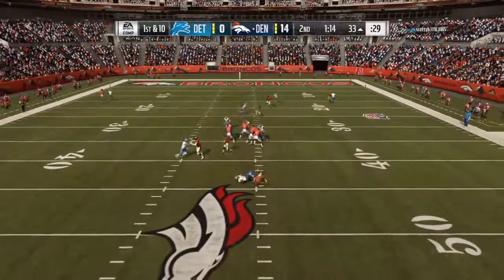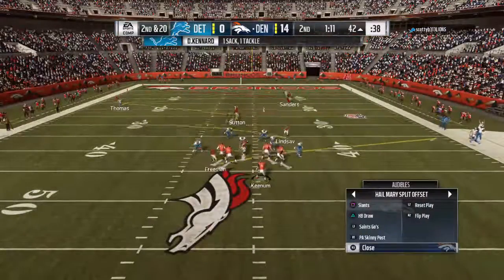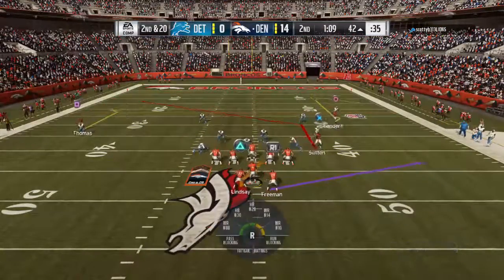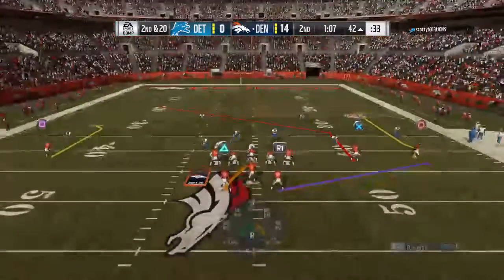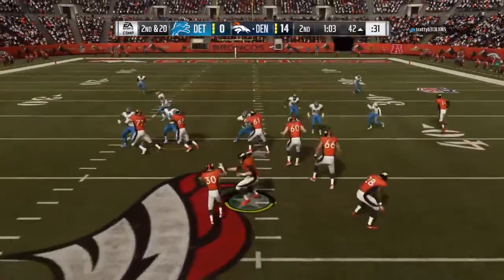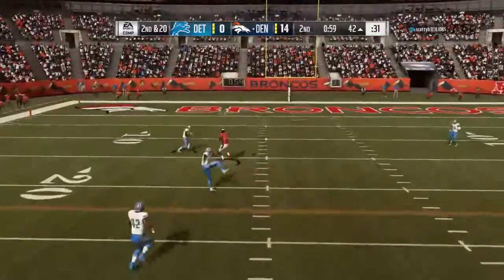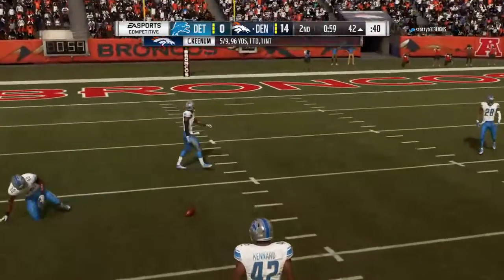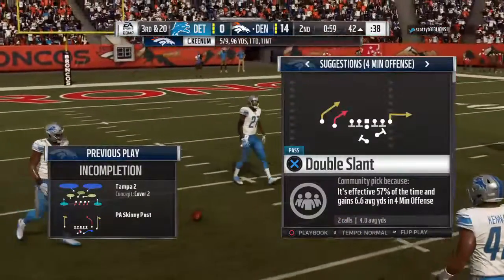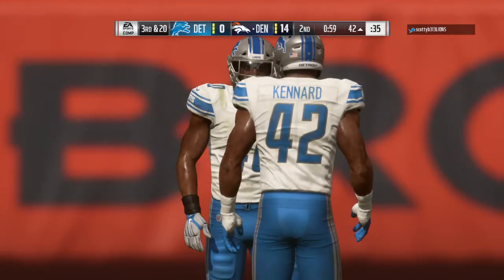Nowhere to escape, and he goes down. Devon Kennard in from his linebacker spot, able to drop him for a loss of about 10. On second down, here's Keenum. And an incomplete pass. That'll stop the clock here with just under a minute to play in half number 1.